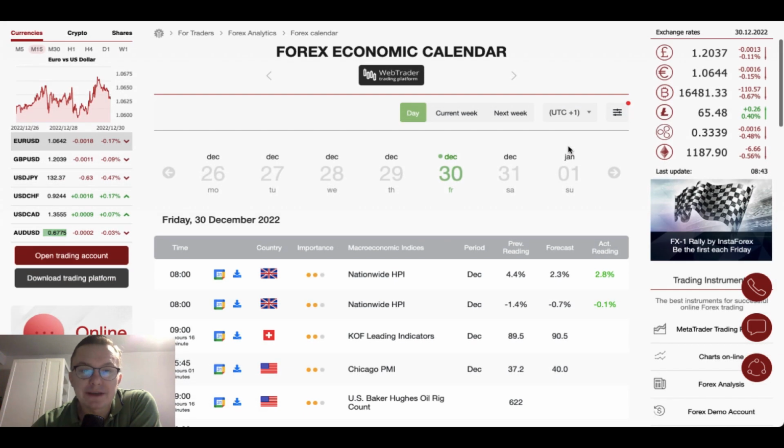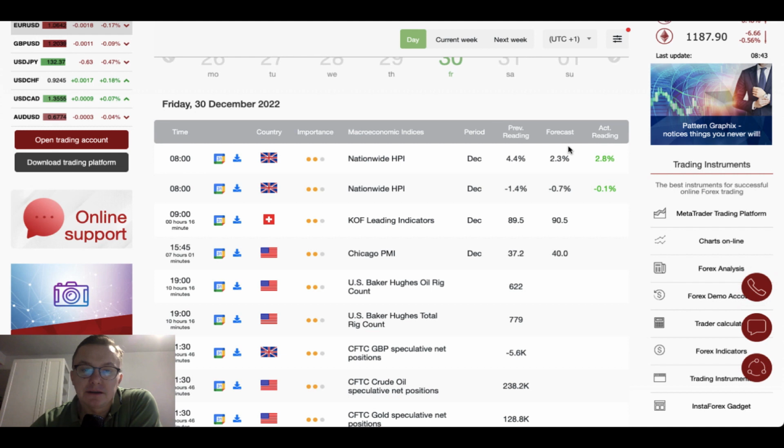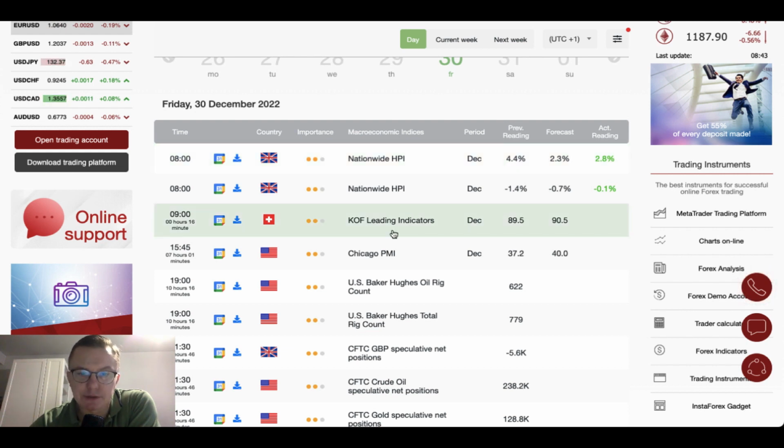So what do we have here in a Forex calendar? Not too many data are scheduled for release for today. We got nationwide HPI from the UK, as you can see, which beats the expectation of 2.3% with an actual reading of 2.8%. Nevertheless, it's still worse than the last reading of 4.4%.